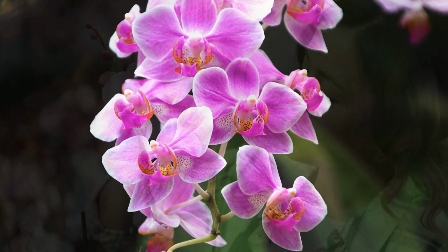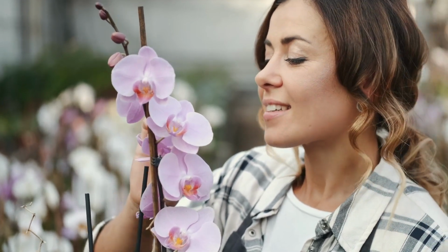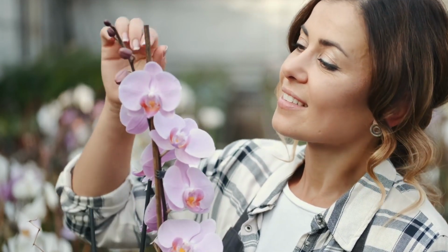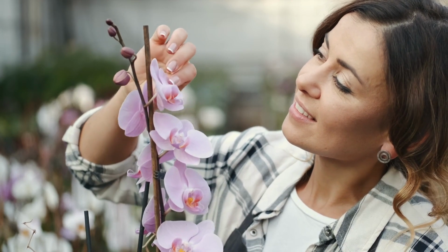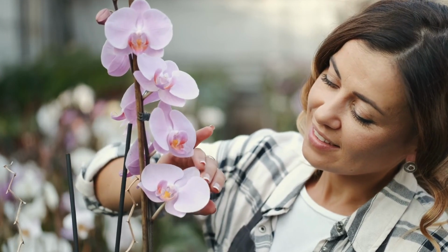Absolutely. Orchids are a huge family of flowering plants. Really huge. We're talking over 20,000 species. Wow. And are they found all over? Almost everywhere on Earth, actually, except for true deserts and the poles. That's incredible. So we're talking about a truly global family of plants.